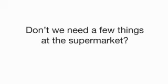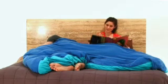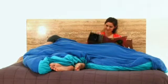Don't you love these traditional townhouses? Don't we need a few things at the supermarket? Can you turn off the lights, please? No, actually, I still have 355 pages of my magazine left.